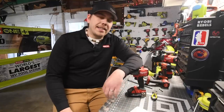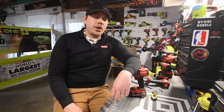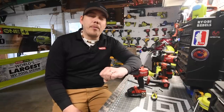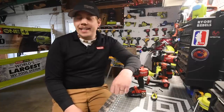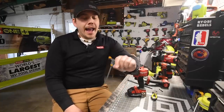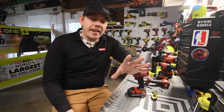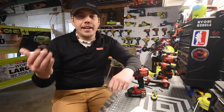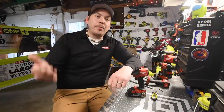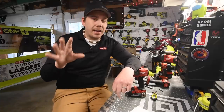All right, so as you can see there, both of them are using 2 amp hour batteries. The Flex operator was majorly pushing into the wood, majorly, not just a little. And the person operating the Milwaukee tool was letting it spin and feed itself in, when it's not a self-driving spade bit. This type of bit, you need to push it in because it is not self-driving.